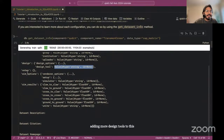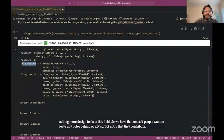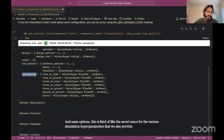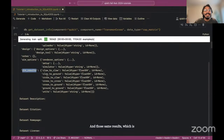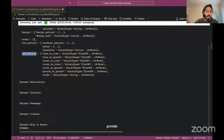So we have that. Notes, if people want to leave any notes behind or any sort of entry that they contribute. And sim options, this is kind of like the secret sauce for the various simulation hyperparameters that we also provide. And the sim results, which is essentially, as the name suggests, the EM simulation solver results that we also provide to the Squads users.